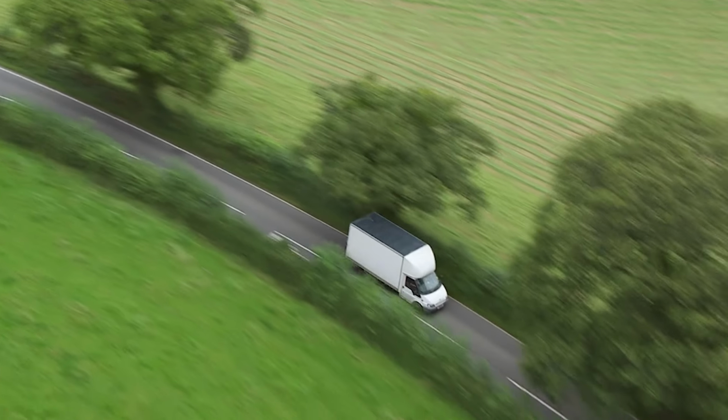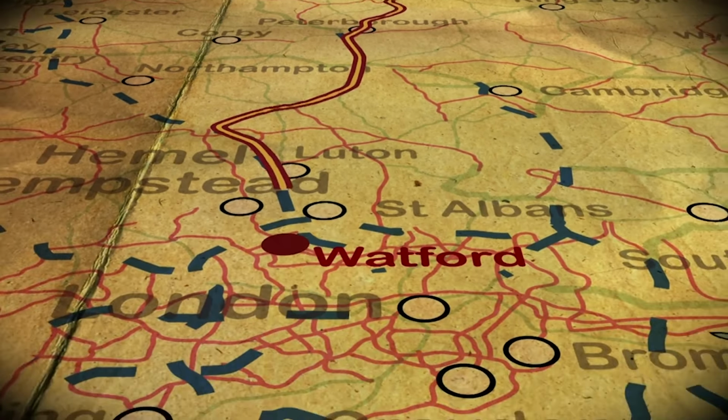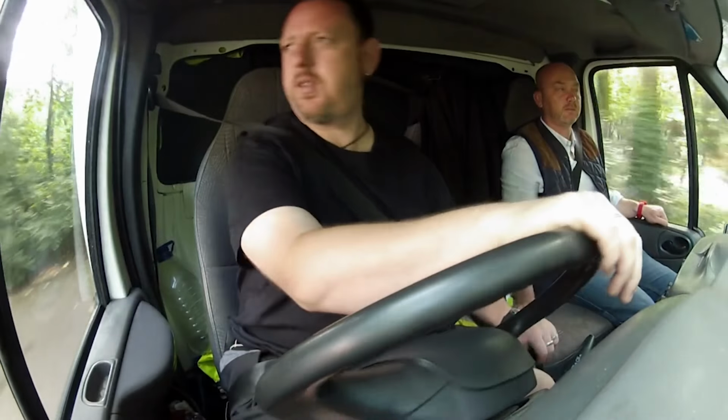The lads press on from Spalding, a further 100 miles south to Watford in Hertfordshire. Drew's heard that a school in a country house has an overspill of original furniture. We've come to see a lady called Sheila O'Neill. She runs a Montessori school called High Elms, and she's American. She's the headmistress? I think so, yeah.